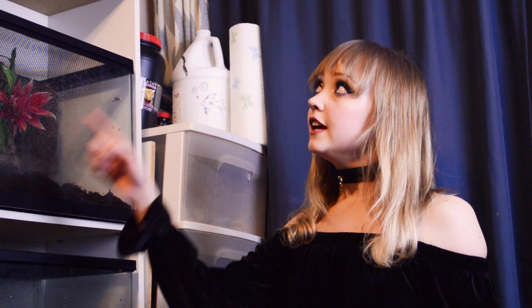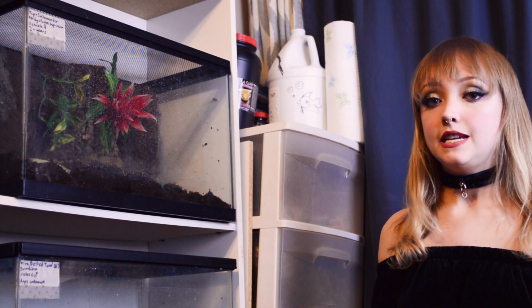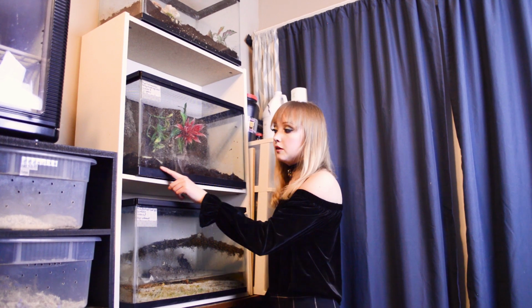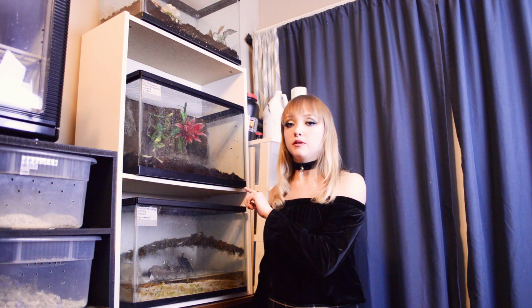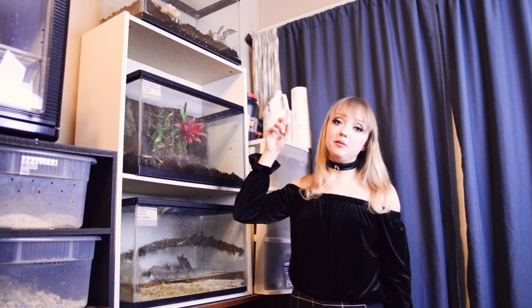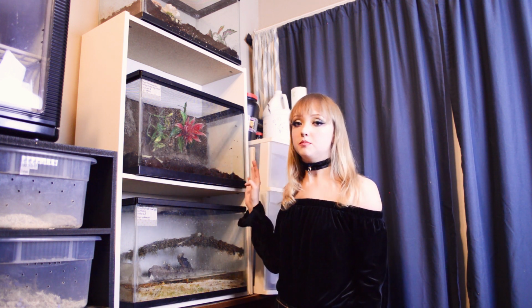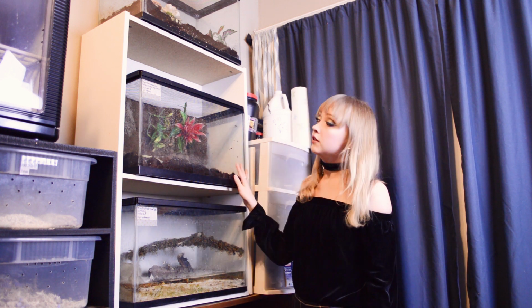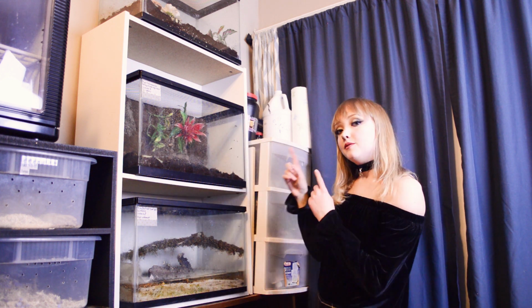And in this tank and the tank up top, I have a pair of tiger salamanders in each. These are buried in the substrate right now and sleeping, so I don't really want to bother them. But I'll show you guys one of the ones up here because he's out and about and moving around. I don't like to disturb them very much because, well, they don't like it. Yeah, I have 4 tiger salamanders, 2 in here and 2 up here. So let me show you guys the one up top.